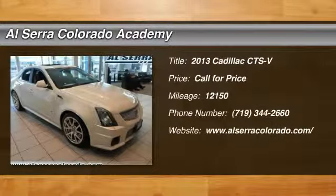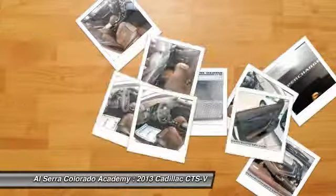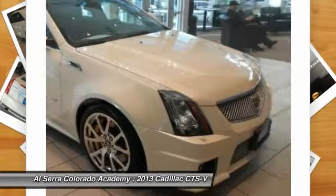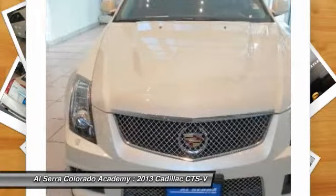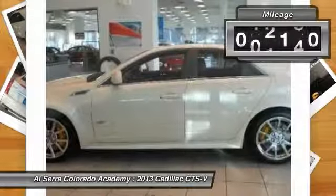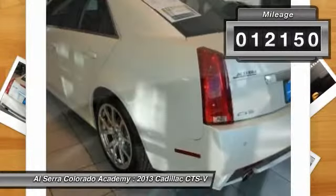The 2013 Cadillac CTS. The CTS is a well-sorted blend of all-American style and European-inspired tuning with a cutting-edge design. The luxury CTS blends elegant styling, performance, and exceptional fuel economy. This vehicle has less than 15,000 miles.